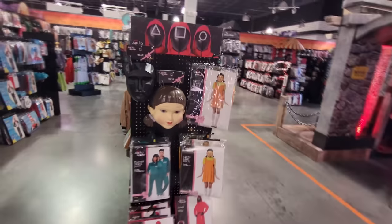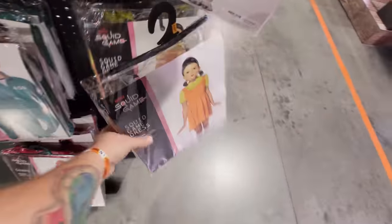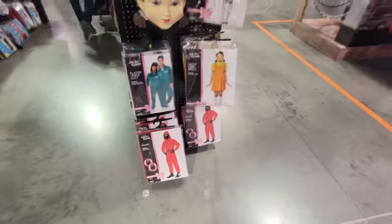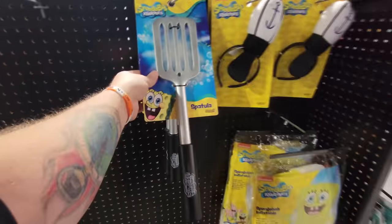We've got the Squid Game stuff here. This is pretty cool. I don't know if you guys have seen Squid Game or not. I kind of loved it and I also hated it. I love this red light, green light costume here. But I don't know, the acting was just bad in my opinion. They have SpongeBob spatula, yes!